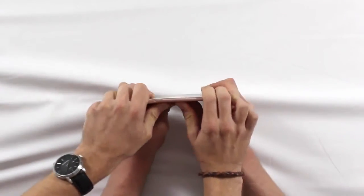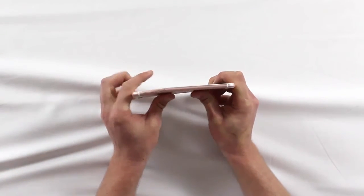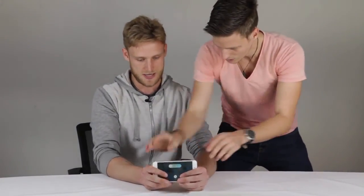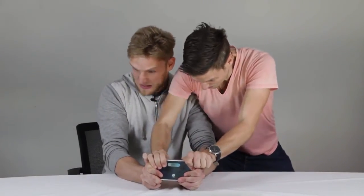The screen is popping out a little bit there, and we've got a little bit of a bend there, so you can actually see a subtle bend there, but man, that took a lot of pressure to do that. Again, another shot. Last one. All right. Okay, 3, 2, 1. Give it everything.